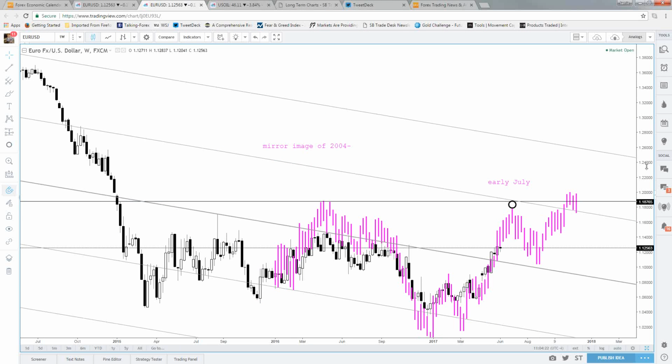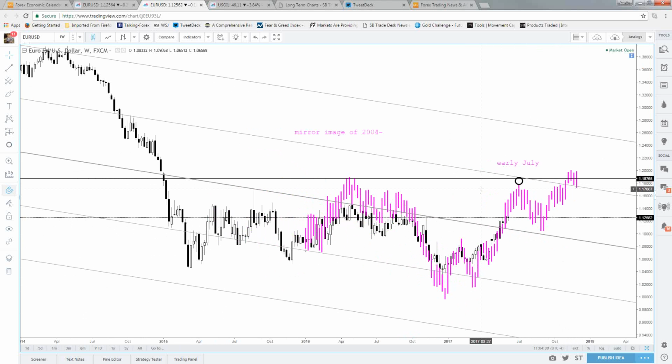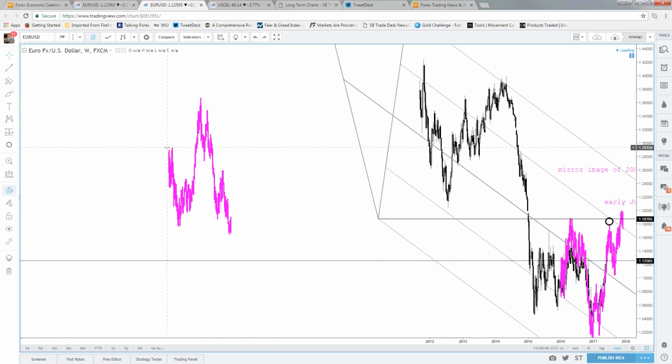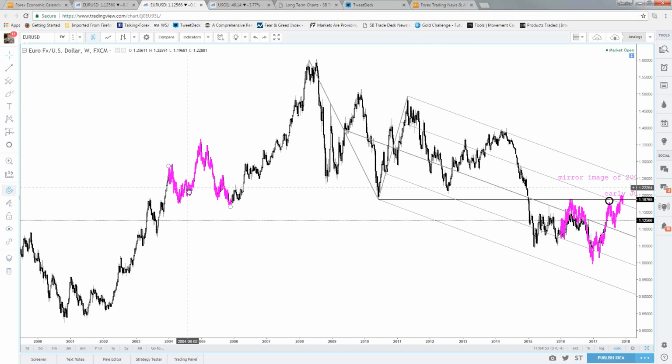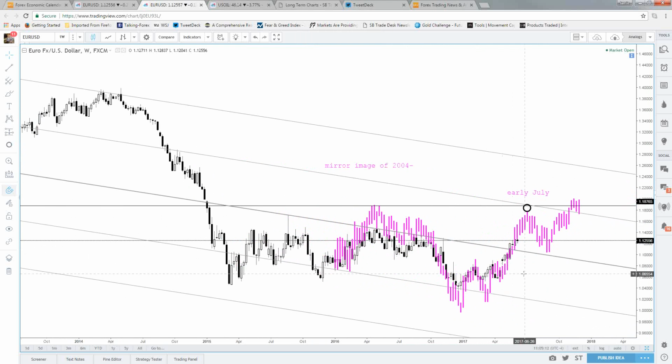The main one with euro, of course, is the analog, which, even to me, has been pretty crazy, really. The fact that this has actually worked so extremely well. It's continued to follow it. I mean, we identified this thing back in October, right? Back in October, I noticed that the euro was following the mirror image of 2004. So you copy that, you take the mirror image, and it's literally given you a map of euro. It's just wild stuff. So yeah, sure, maybe, this is a weekly chart. So can you get pullbacks?